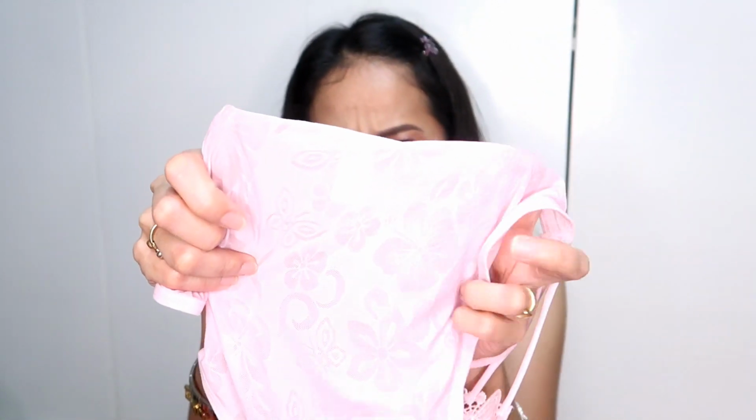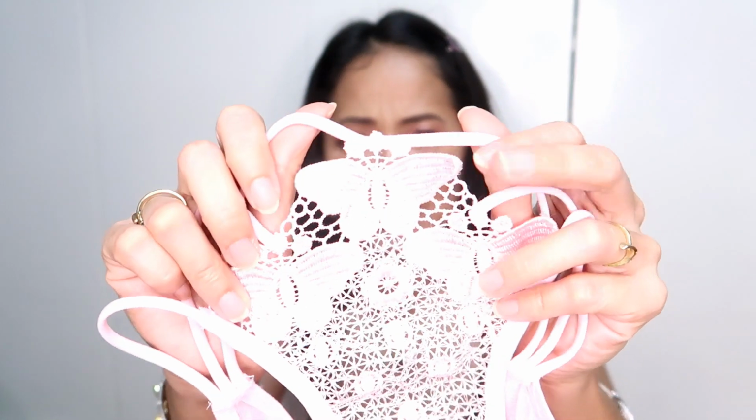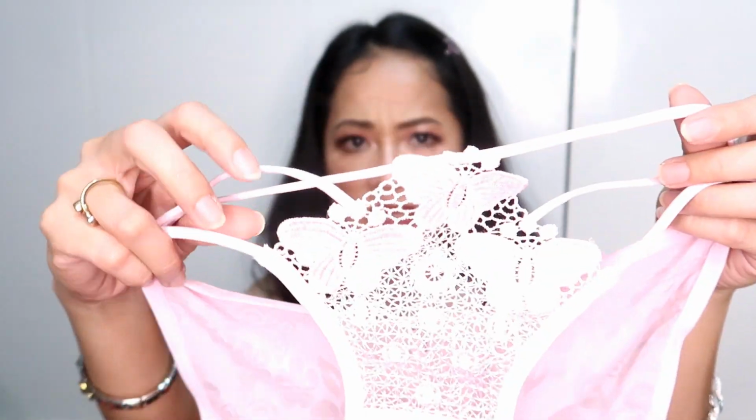And this is not just plain, but it has flowery prints to it. I don't know if the camera can pick it up, but it has some prints in there. But here in the front, guys, it's like a butterfly, no? This is a butterfly design. It's really, really cute, really nice.